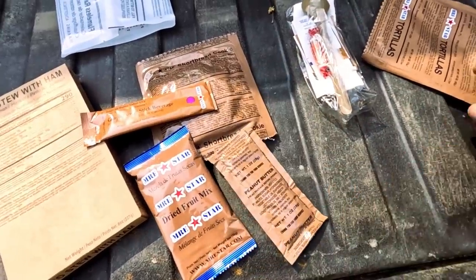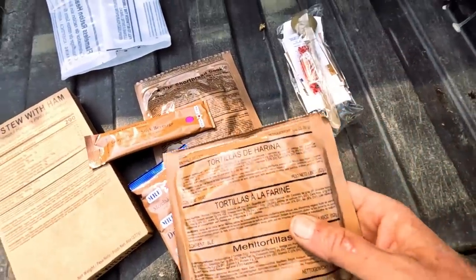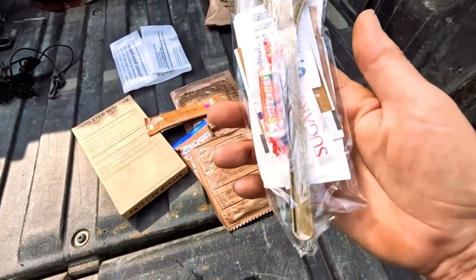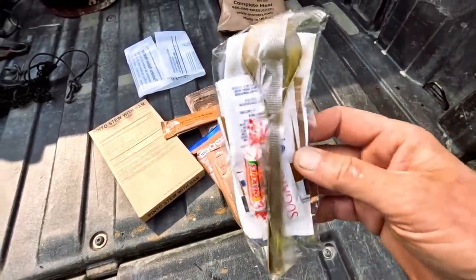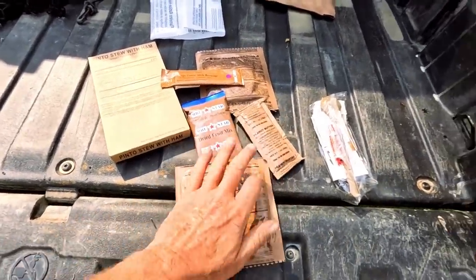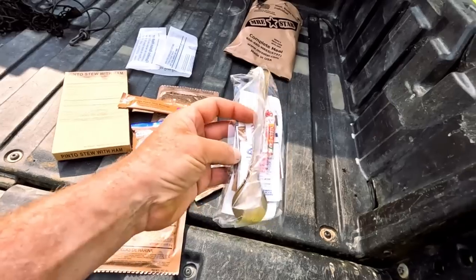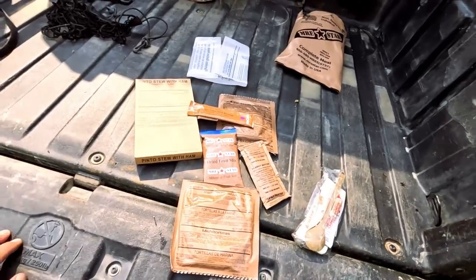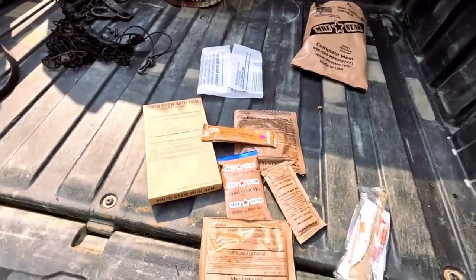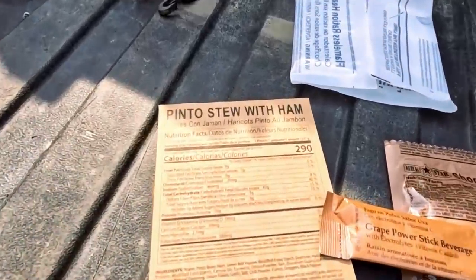Peanut butter. There's probably crackers here somewhere. Tortilla shells for the peanut butter. And you've got napkins, silverware, pepper, salt, sugar. You can get candy, spoon, everything you need. It's a complete meal in one little container. And there's all kinds of crazy stuff in there. Matches, and I mean, just you name it. MREs, an unbelievable amount of stuff in just one little bitty bag. But I'm going to get him fired up here in a second. And I'm going to have me some pinto bean stew with ham.